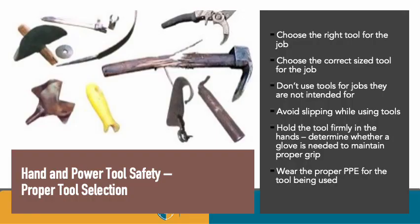We want to make sure we choose the right tool for the right job. So we're going to talk about proper tool selection. We want to choose the correct size tool for the job. Don't use tools for jobs they are not intended for. Avoid slipping while using tools. Hold the tool firmly in the hand, and then you can determine whether a glove is needed to maintain a proper grip on that tool. And you should wear the proper PPE for the tool being used.